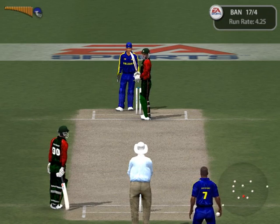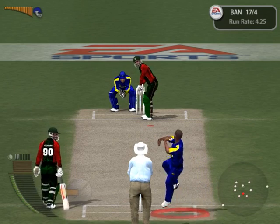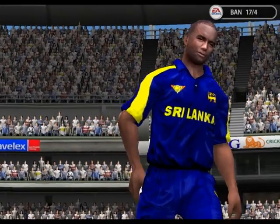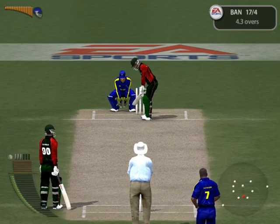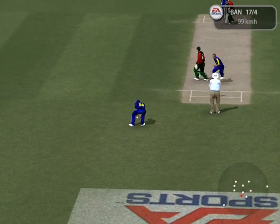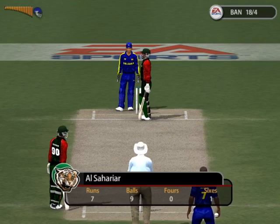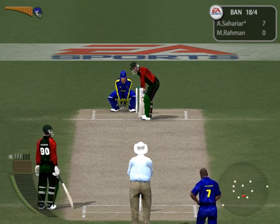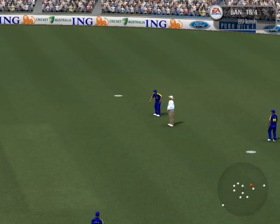Jayasuriya to Al Saharia. It's straight to a fielder. Jayasuriya to bowl to Al Saharia. That was a no ball by Jayasuriya. It's straight at Samarawira. There's the umpire signal, no ball. Al Saharia facing. Stopped by Muralitharan.